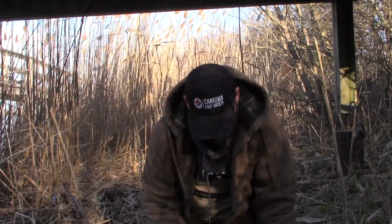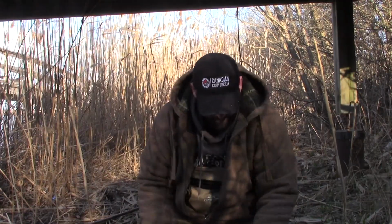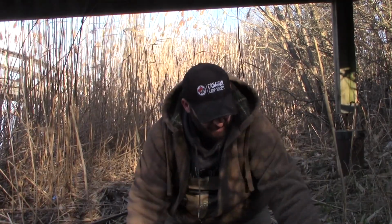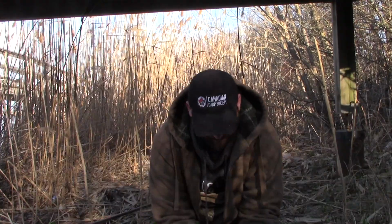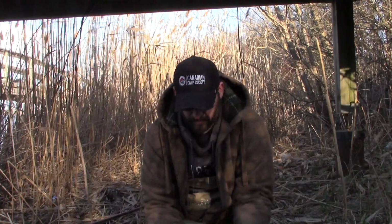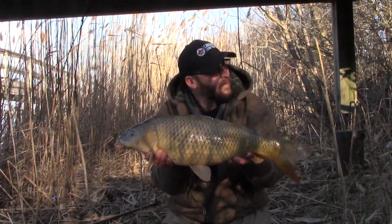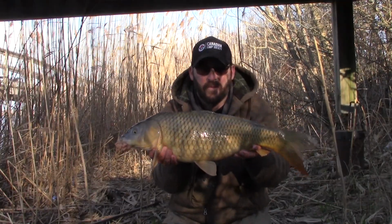Oh, settle down, settle down. It just came out of nowhere. I had one quick beep on the left-hand rod, and then it started peeling off. And yeah, I really couldn't get the camera on fast enough. There we go. Nice carp to take care of the blank.